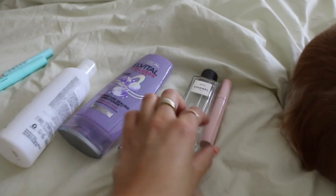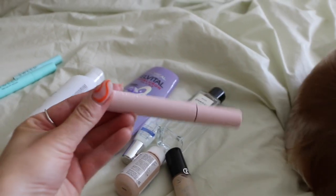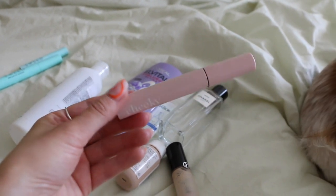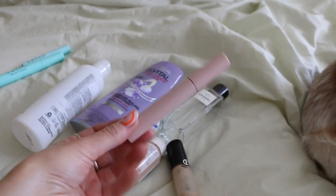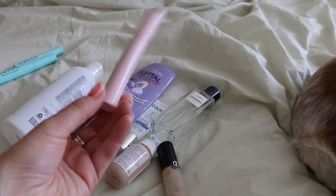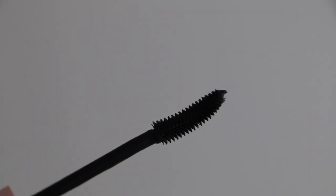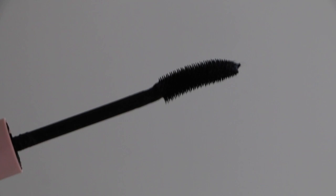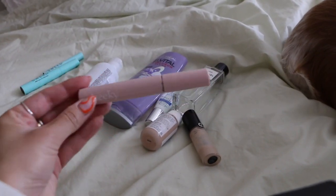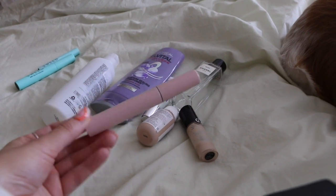Another product that I really, really loved was this Paese mascara called Cheeky. So if like me you like lengthening mascaras, this is great. It's got a rubbery brush. Okay, here we go. So this is the wand, rubbery short bristles, really separating. It's a Polish makeup brand, and I got it at Olesia Żurawlowa's studio in Klaipeda.